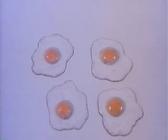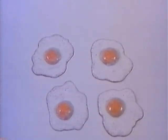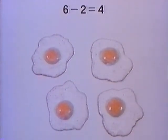Let's state this as a mathematical sentence. Take away is written with a little line like this. It's called a minus sign. It simply means take away. Now, can you read what it says there? 6 take away 2 equals 4. Right, or 6 minus 2 equals 4.